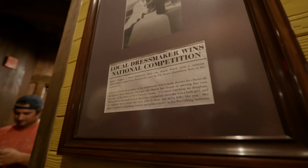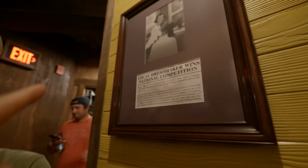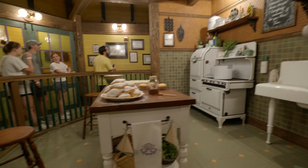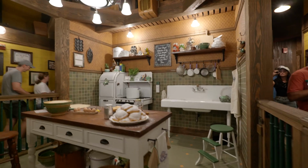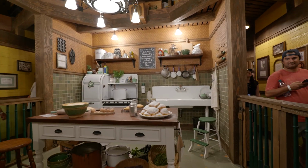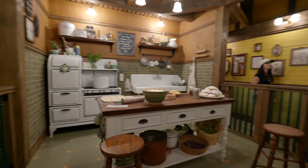This whole area, I'm not going to be able to read all these, but local dressmaker wins national competition. Is that about her mom? Yeah. Oh wow, look guys. Look, there's a kitchen with beignets. Oh my god. Oh man, now I want some beignets. Now this is definitely an upgrade from Splash Mountain's area. I love this. This is beautiful.